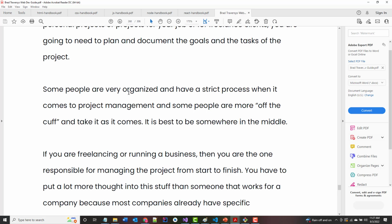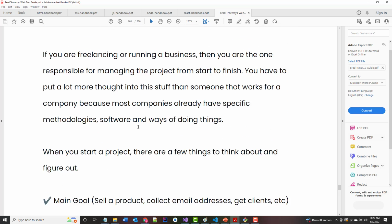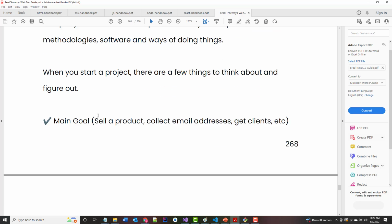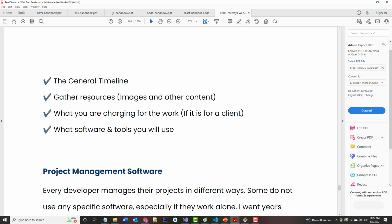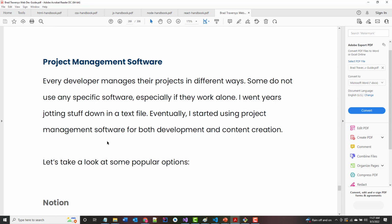Some people are very organized and have a strict process. Some are just the opposite. If you are freelancing or running a business, you're the one responsible for project management. When you start a project, there are a few things to think about: a main goal, some kind of timeline, the resources you're going to have to gather, what you're going to charge, and what software and tools you will use. All of this is important.